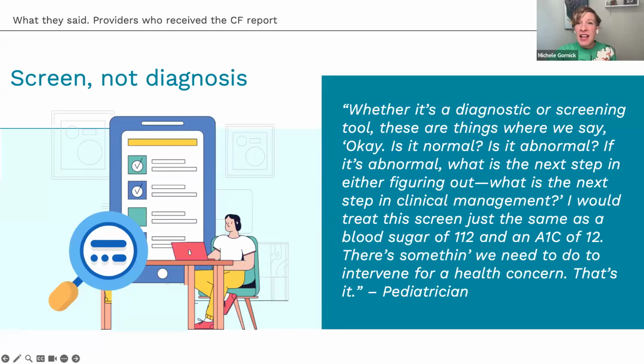A pediatrician said, and again, this is kind of in response to how is a screening result different from a clinical result? Whether it's diagnostic or screening tool, these are things where we say, okay, is it normal? Is it abnormal? If it's abnormal, what is the next step in either figuring out what is the next step in clinical management? I would treat this screen just the same as a blood sugar of 112 or an A1C of 12. There's something we need to do to intervene for a health concern, and that's it.